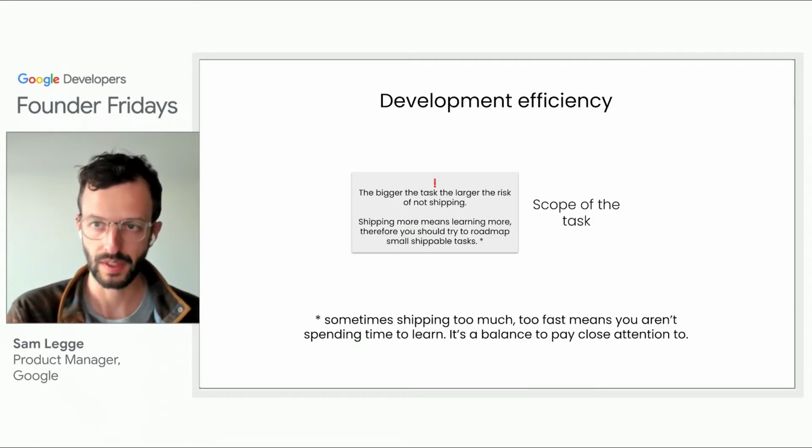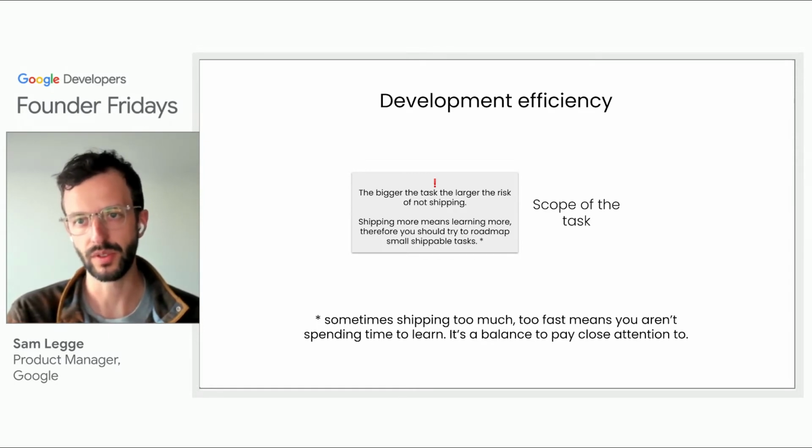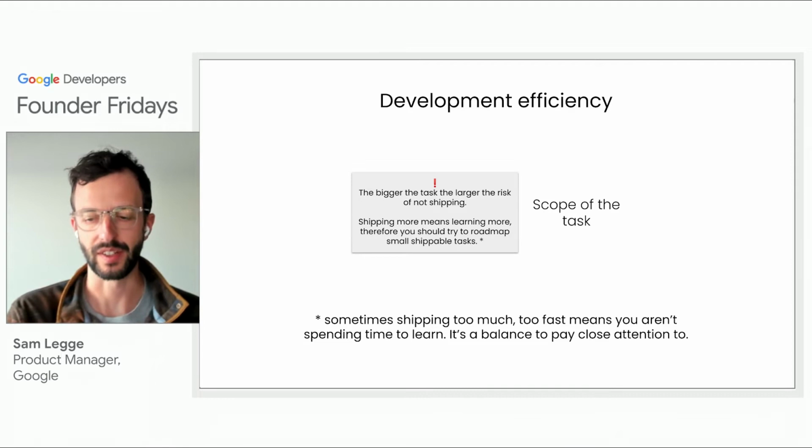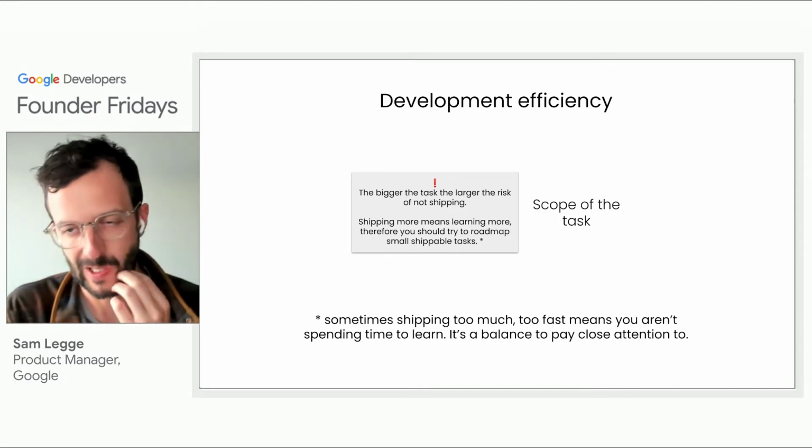The scope of the task, this is just a general rule, and I'm sure many people here are aware of this, but it's something that throughout my career has time and time again proven to be true. Essentially, the bigger the task, the larger the risk of not shipping. Many times we've always said it's going to be different this time. Even though this task is a big task, we think it's going to be different for X, Y, and Z, and it's not going to be overly risky for us to work on it. Very rarely is that true.